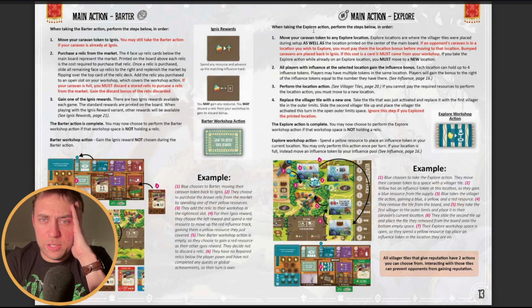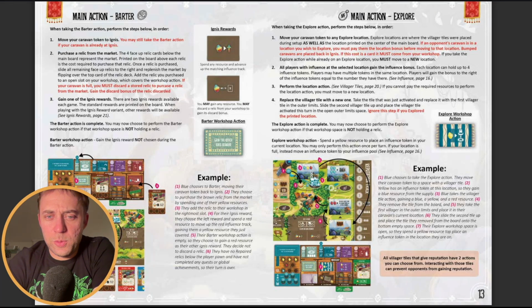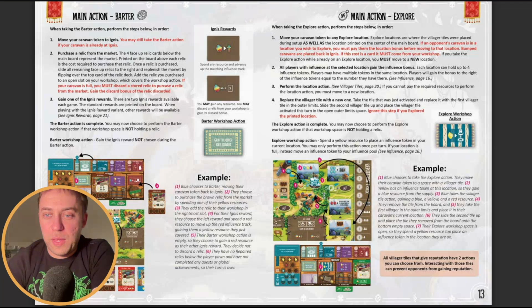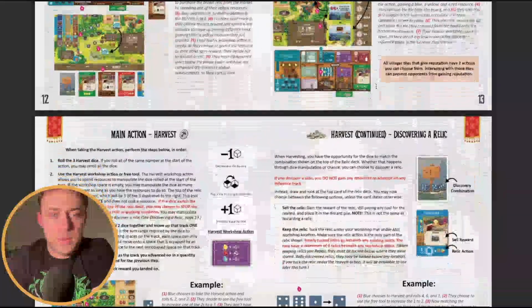Next, you have the explore action. With these explore actions, you can have influence in the space and then get benefits from putting influence in that space if other people use the actions. Basically, they're going to be random abilities. They seem to be one-time use or somewhat one-time use because you have to replace the villager tile with a new one. So there's going to be cycling of things that you get to do, one-time use abilities to get you resources, trading stuff for stuff.